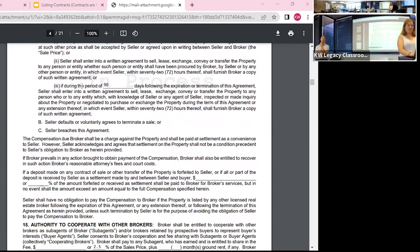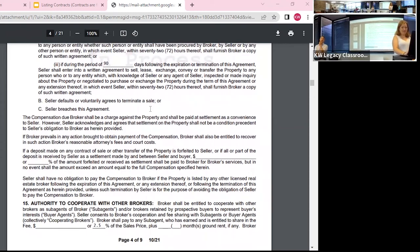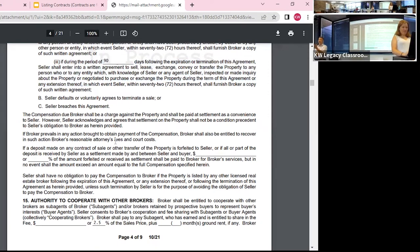Good rule of thumb in this paragraph during the period of 90 days. Do you want to explain that a little bit? Sure. I like to call it the "don't be an a-hole and screw me over" provision. Basically, if I list your property and bring you a buyer, you can't fire me at the 11th hour and try to save the commission. So this basically protects you from that.